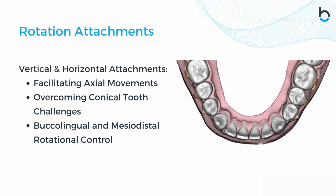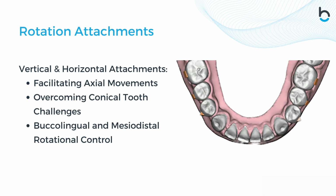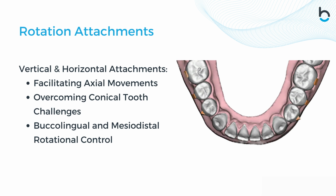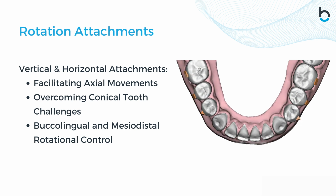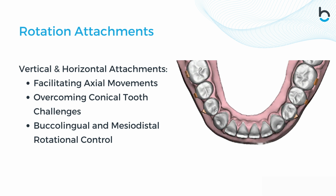Rotational movements in orthodontics represent a distinct challenge, particularly for certain teeth shapes. Enter rotation attachments, designed to address these very challenges. Rotations in dentistry refer to movements around the long axis of the tooth. Now, certain teeth, notably canines and some premolars, possess a conical shape. This shape, while aesthetically pleasing, offers less surface for aligners to grip onto, especially when trying to induce a rotational movement. Rotation attachments, strategically positioned on the buccal or labial surface of the tooth, serve as an additional surface for the aligner to push against.